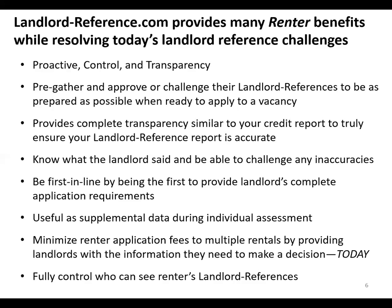By being able to go off and proactively gather the information, you can be first in line because now you can provide that previously long duration process of gathering landlord references from 5 to 7 days by making that instantaneous to that landlord. So it greatly improves your ability to be first in line and first screened. You can also then use the landlord reference report to provide supplemental data, if that's something that's allowed where you live, to complement your application to further show that landlord or screening company or property management company that you really are qualified to be their next tenant.